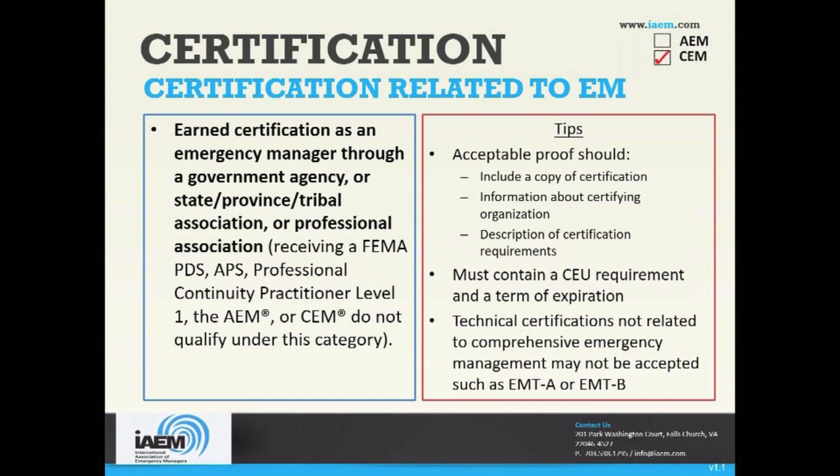So it has to be something that has requirements for studying, for learning something, and there has to be a term of expiration. Technical certifications not related to comprehensive emergency management also may not be accepted, such as an EMT-A or an EMT-B. Another one that might not be accepted is bomb technician. So you're looking to have something that is certified through a government agency or a professional association.